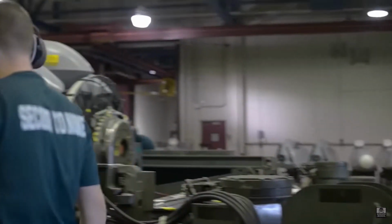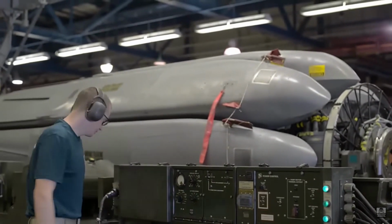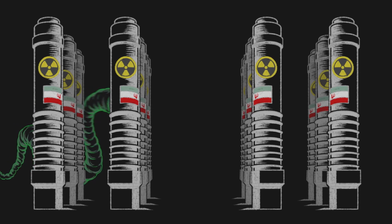So how do countries protect these weapons? And could a hacker launch them? Nuclear weapons facilities are some of the most secure places. And surely this means they're unhackable, right? Wrong. In fact, there have been multiple cases that prove the contrary.